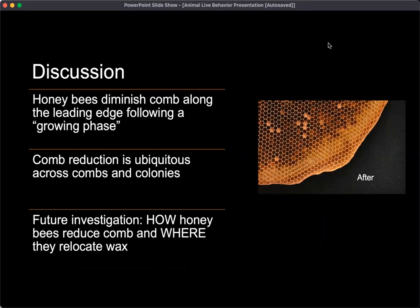Future investigation will look more into this, as well as focusing on how honeybees reduce their comb and where they relocate their wax. It is counterintuitive that honeybees would shrink the size of their comb given their investment in something as costly as wax, and considering their frugal practices within the colony. Honeybees only build comb when it is necessary, like when they're initiating their new home. So why then are they removing wax during stable, non-growing periods within the nest?